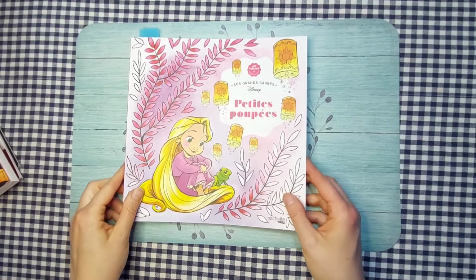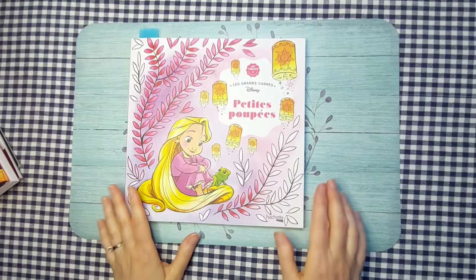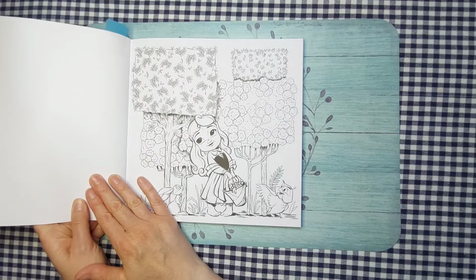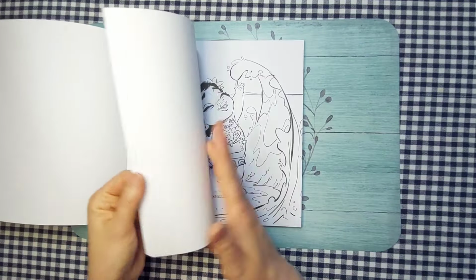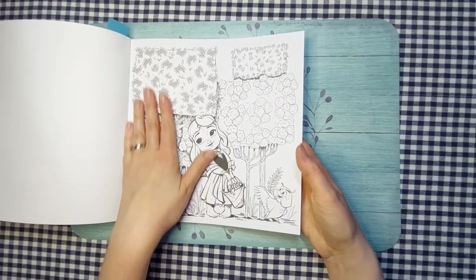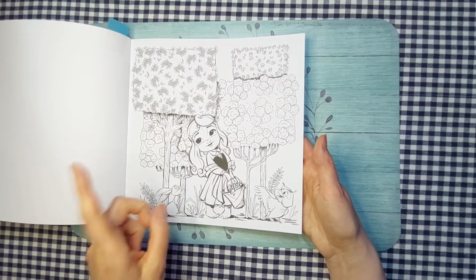And then, of course, I had to do one out of my new Little Dolls coloring book by Hatchet Heroes that I got for my birthday. And I decided to do this one. And it was a toss-up between this one and the Merida one. But I really, really liked to do this one.